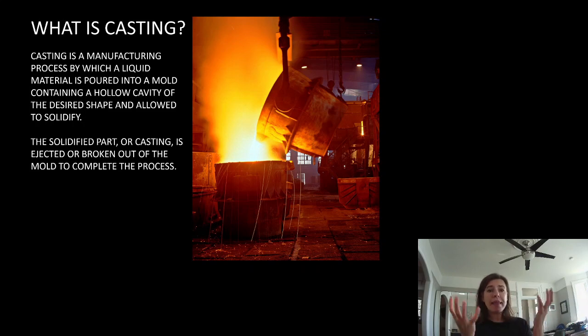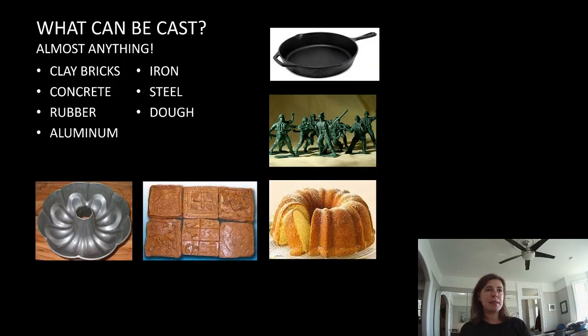Sometimes you have to break the container that it's in to get it out, or you lose the mold, but sometimes you get to reuse it. It depends on the type of casting it is. So these are all things that can be cast.